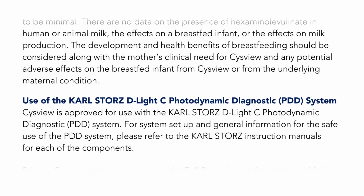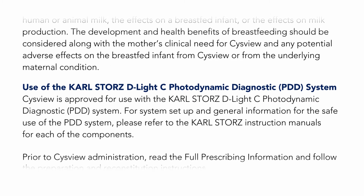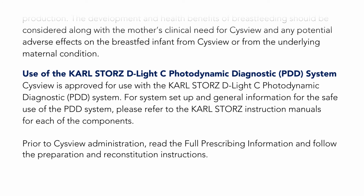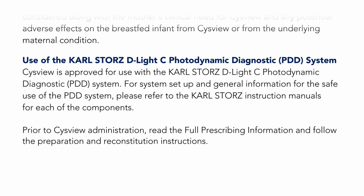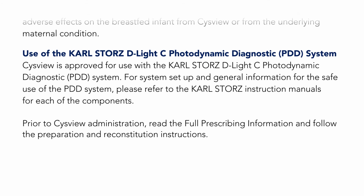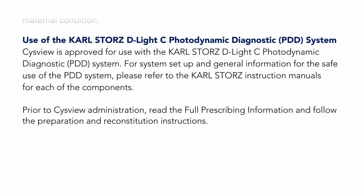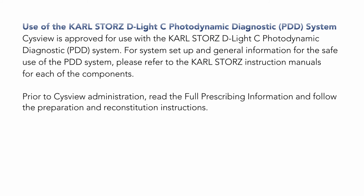Cysview is approved for use with the Karl Storz D-Lite C photodynamic diagnostic (PDD) system. For system setup and general information for the safe use of the PDD system, please refer to the Karl Storz instruction manuals for each of the components. Prior to Cysview administration, read the full prescribing information and follow the preparation and reconstitution instructions.